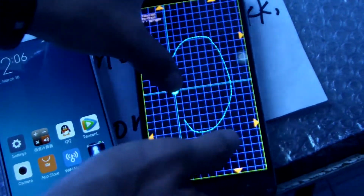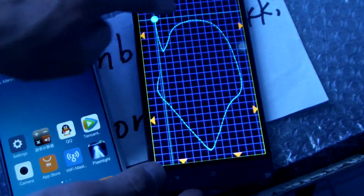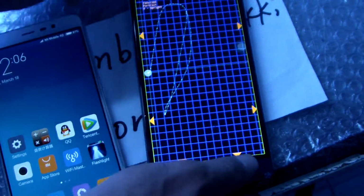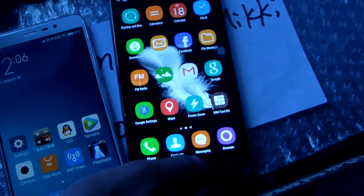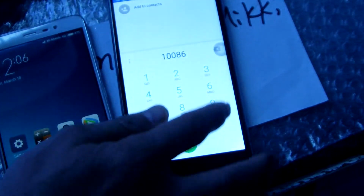Okay, test every area, check whether there are dead pixels or dead touch. And sound recording. We just do sound recording. We call 112.